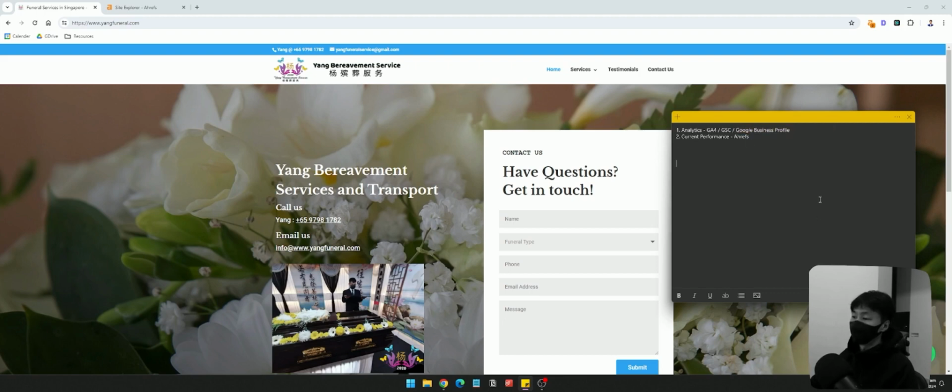For local businesses, Google Business Profile is really important because people will be calling, and they will usually look at the map pack of a local business service. So for example, funeral service, right? They are going to look at the local map pack. So I'm going to focus on their Google Business Profile today for a start.